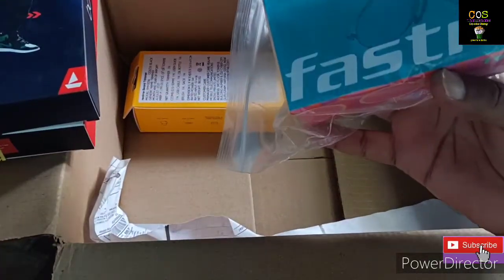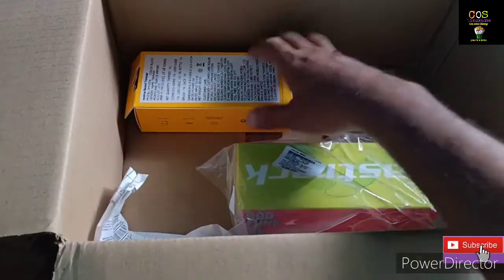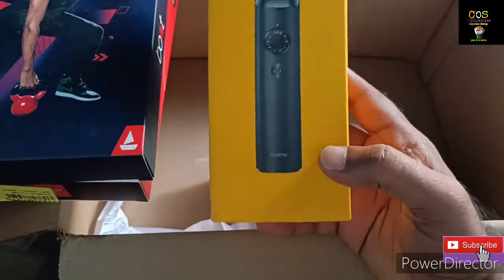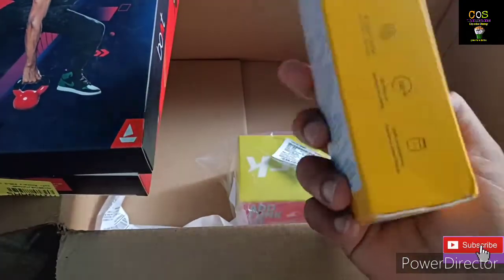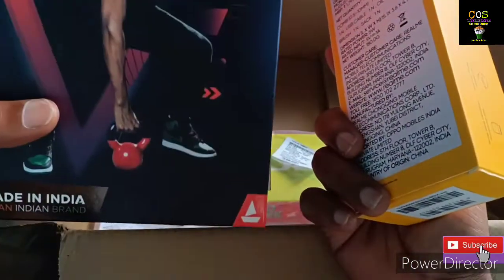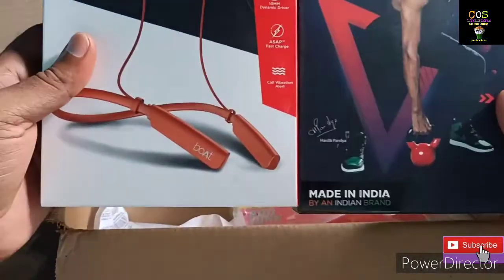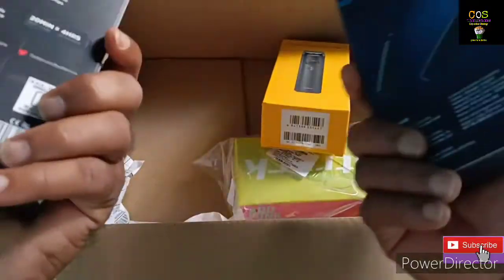This is the Fastrack sunglass. This is our Realme trimmer. Just two more, actually two more, three more I think are coming there. This is a good offer there. That's why I purchased this.